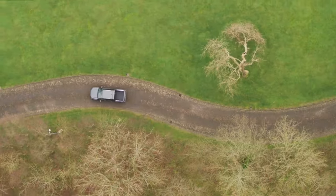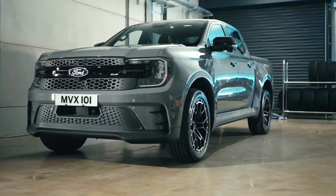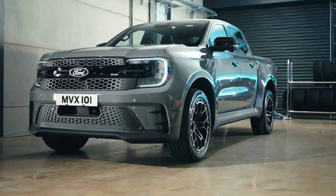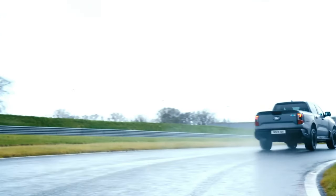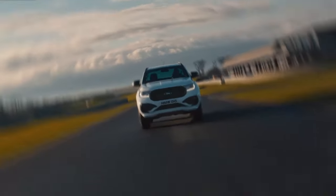Ford has teamed up with the body kit experts at M Sports MSRT once again, and we're really excited about their latest creation, the new Ranger MSRT. This souped-up pickup truck will be available for purchase at Ford Pro dealerships all across Europe, and deliveries are set to start later this year.